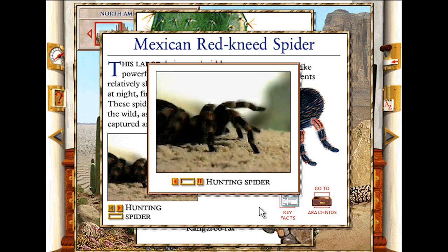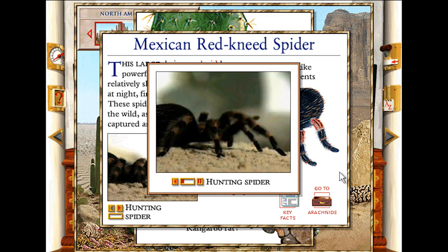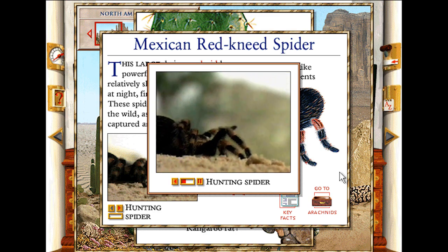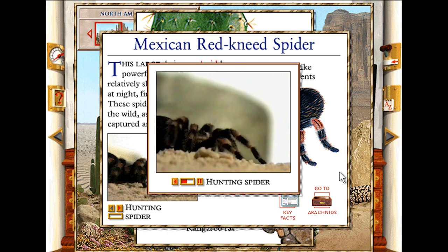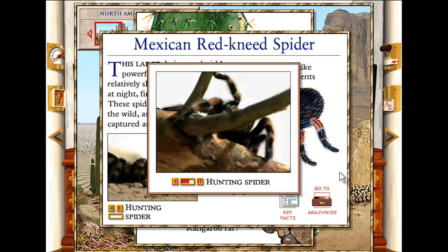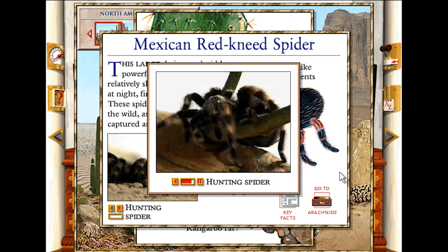Some predatory spiders, like this Mexican red-kneed, prey on birds and small mammals. Even over rough terrain, they are quick and agile. Many spiders have poor eyesight, but they make up for this by sensing movements in the air with the hairs that cover their body. Special mouthparts, or pedipalps, detect vibrations in the ground.